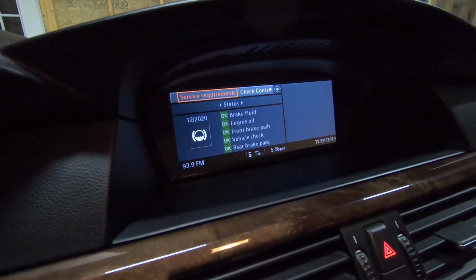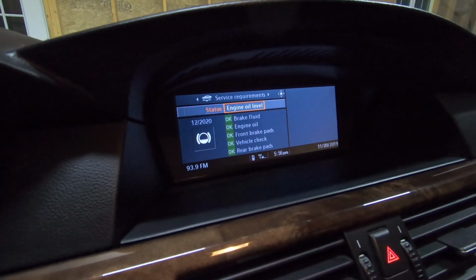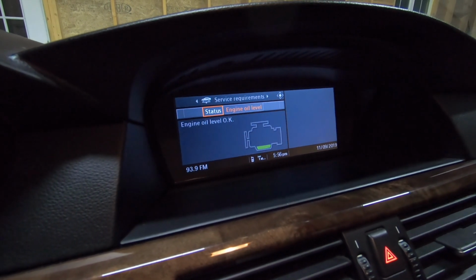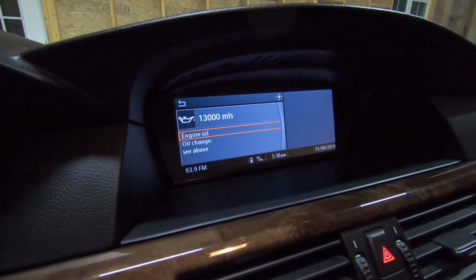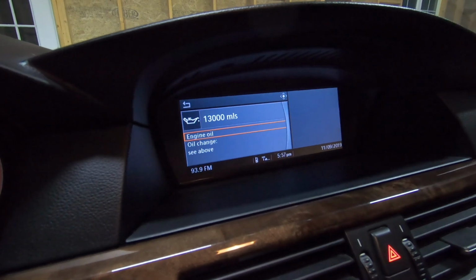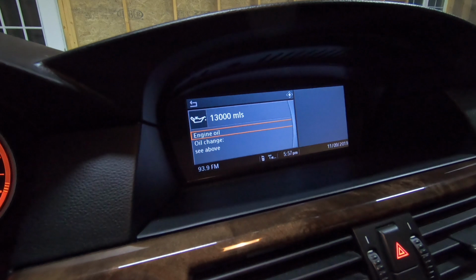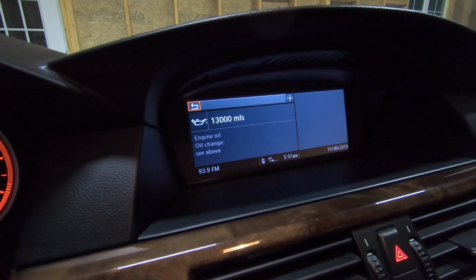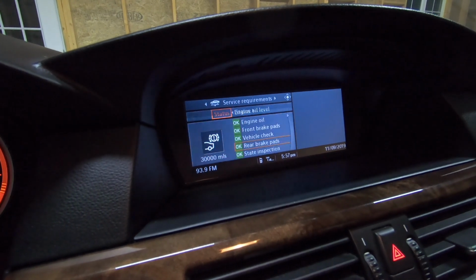Service info is all your brake fluid stuff, engine oil level. Actually surprised that checked that. And you click on engine oil, and you can see the intervals this is set at. Now, I think we actually coded this off to where this never does go off. It just defaulted to the maximum. And you could actually set the intervals in the combi, which I'm going to show you here in a second. So here you see it has all the rest of the stuff there.